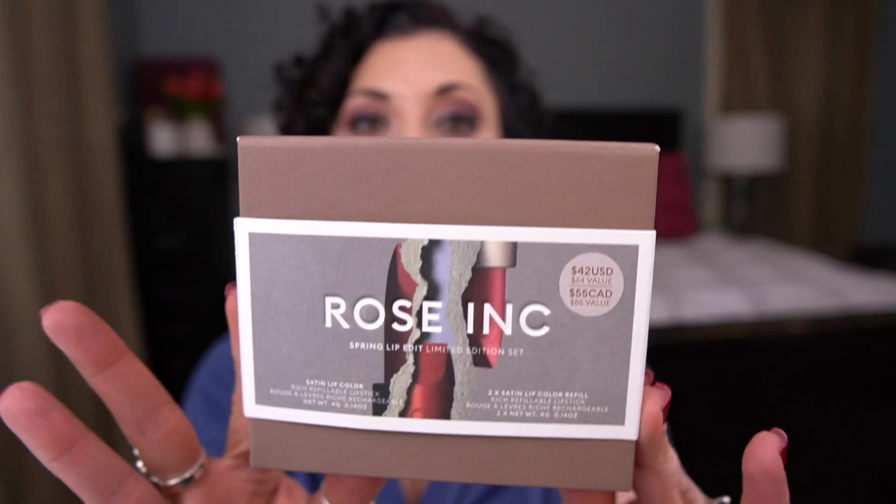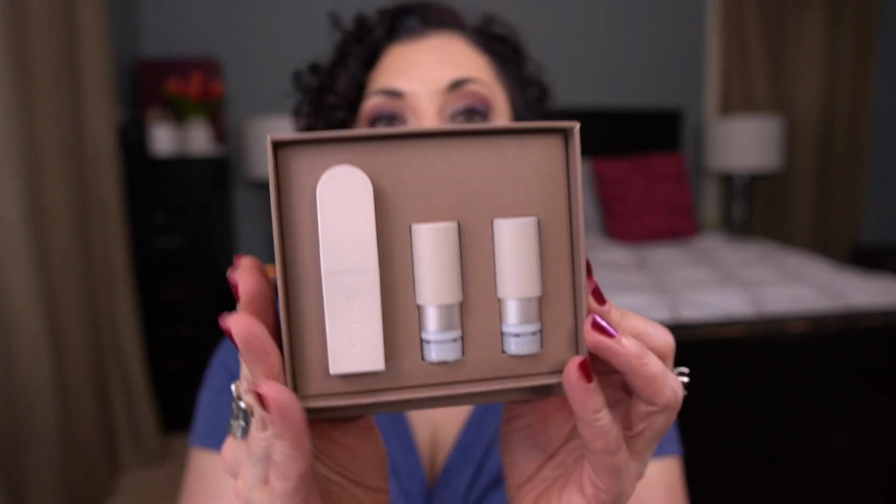Now, this is actually a refillable lip kit. So I know that's kind of the rage right now. And I was like, okay, well, that's really interesting. So it comes with a lipstick that's already in the refillable component and then two refillable lipsticks. So let me show you what this looks like. And you can get this on Rose Inc.'s website as well. So here is what this looks like.